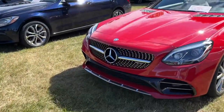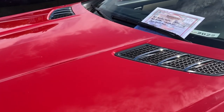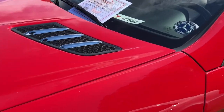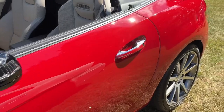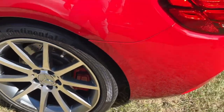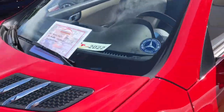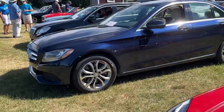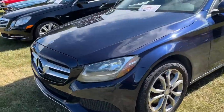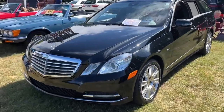Now this guy came from up my way. 2017. Hardtop convertible. Beautiful red with the beige interior. This one's blue too, guys. Might look black. That one's blue too. There's another one of them wagons. And guys, it's three gold wings here.